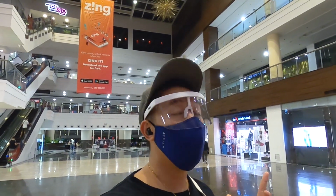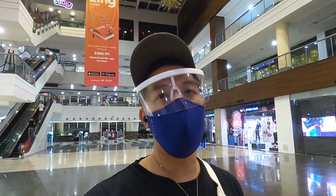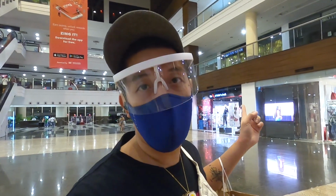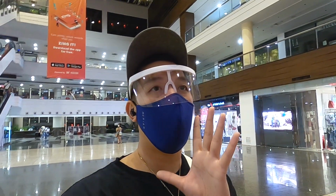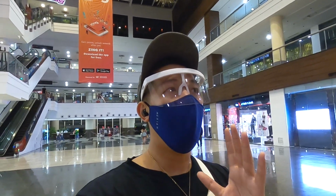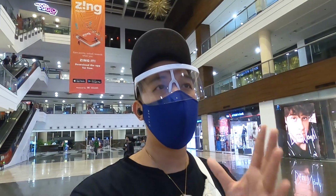We are here in Glorietta, Makati. So we're just gonna go around and check. I know there's a lot of stores right now that are on sale, specifically for sneakers. And one of them is at my back, at this foot. And we're going around some more stores. I'll show you what are the sneakers on sale right now here in Glorietta, and let's see if they have good deals for you guys. So let's go.